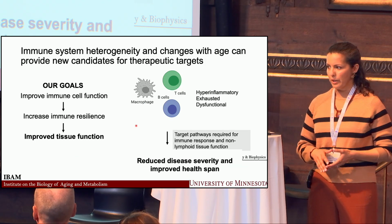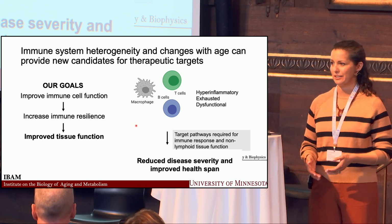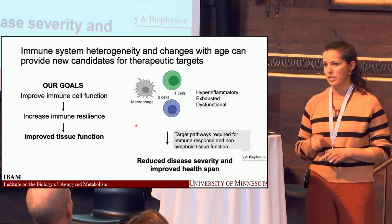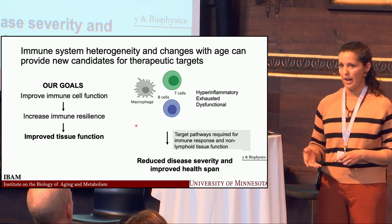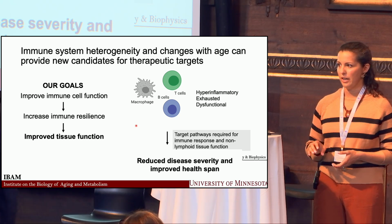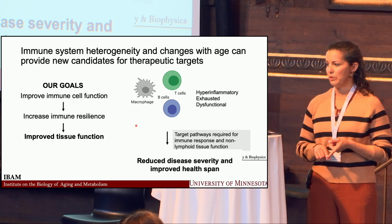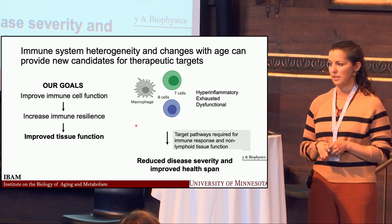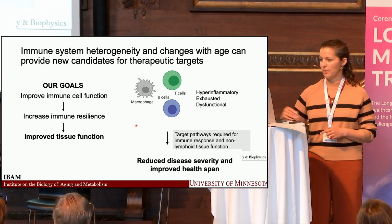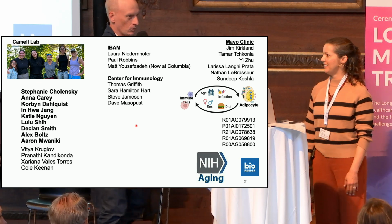And just to bring it all home, I hope I've convinced you that the immune system is complex, but this complexity is exciting because it gives us multiple ways to target it. The changes in the immune system with age can actually give us new avenues to target because old immune cells are inherently different than the young immune cells. So our goals are really to improve immune cell function, increase immune resilience, and overall, in the long term, improve tissue function. And I will just leave my acknowledgements here and thank you all for your attention.